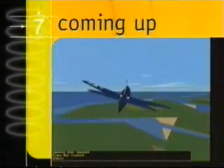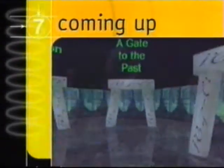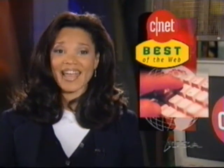Stay with us because just ahead, we get our hands on the latest in foot gear for your computer and put them to the CNET test. And we'll go inside the virtual worlds of the web with the next generation in 3D technology. Because the road we're talking about is the Info Highway, and the sites are good enough to make this week's Best of the Web.